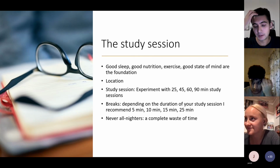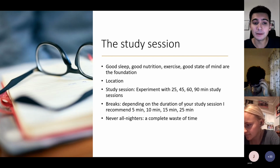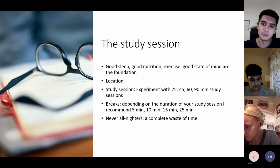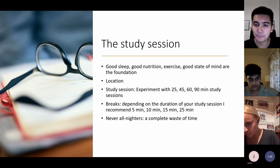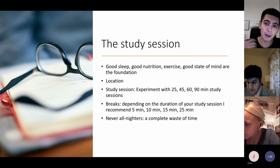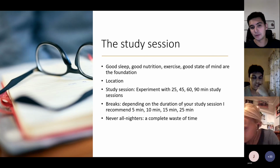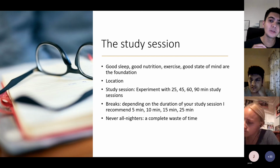Study sessions. How long should you study? And it's no wonder that with the time that you study, your concentration will also decline, similar to the graph of your memory. With some time, your concentration is going to decline, and also your capacity to learn new things. What I want to say with that is basically try to experiment with 25, 45, 60, 90-minute study sessions and see what works for you.